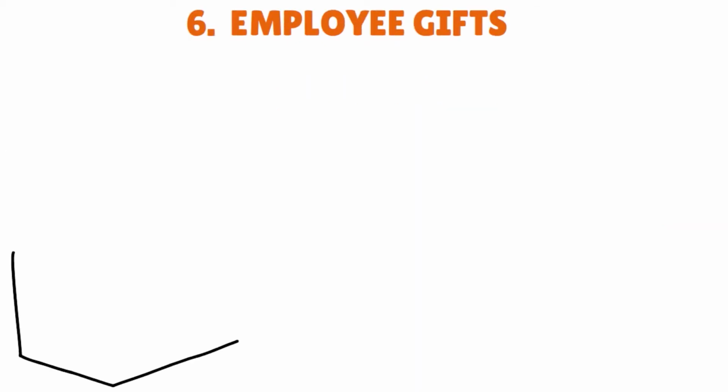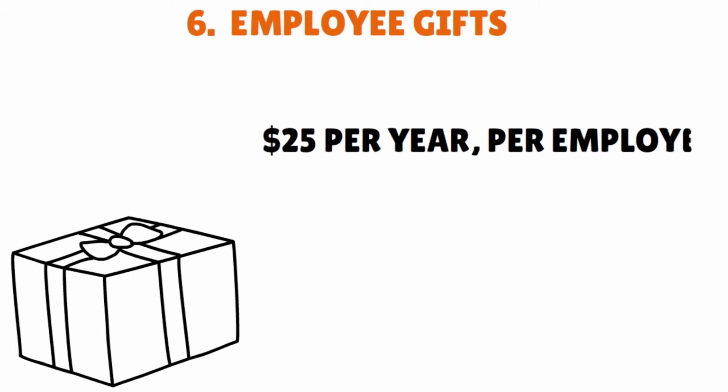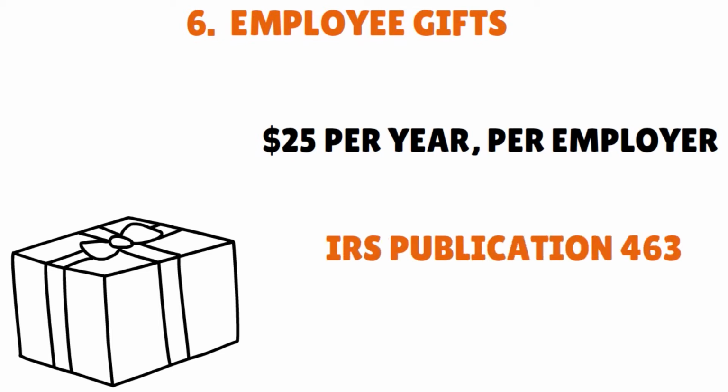Number six, employee gifts. Employee gifts are 100% deductible up to $25 per year per employee, according to IRS Publication 463. Again, this is the same publication that relates to travel, entertainment, gifts, and car expenses.